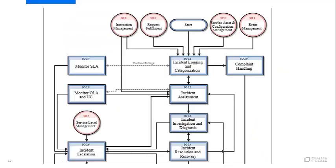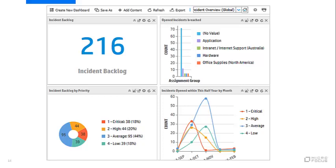As a service desk agent, you can leverage the ITIL-aligned processes to effectively manage interactions, incidents, problems, and changes. As a manager, extensive reporting tools allow you to track information, analyze trends, and set up views or dashboards to monitor information for a specific set of data.